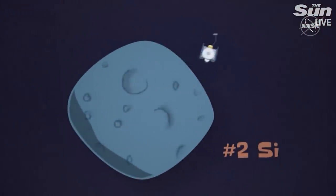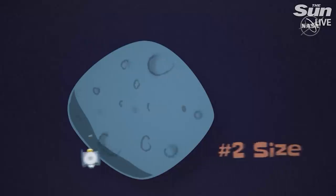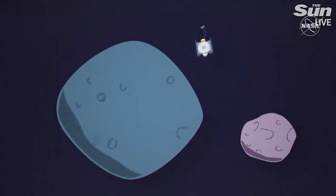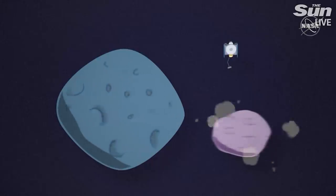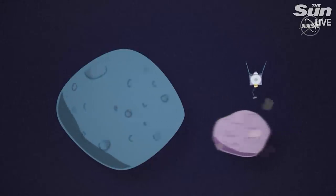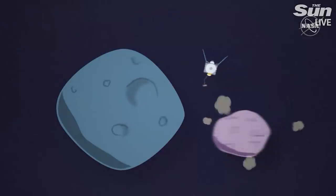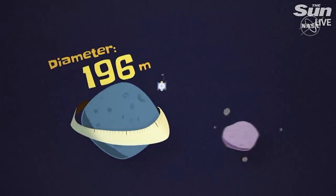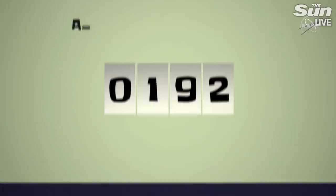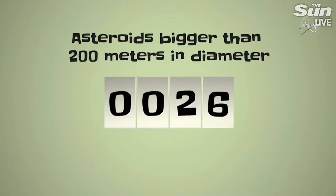From there, the size of the asteroid became a factor. Bigger meant better in this case, because asteroids with smaller diameters rotate faster, and material on their surface is more easily ejected, not ideal conditions for safely grabbing a sample. So, mission scientists wanted the target to have a diameter larger than 200 meters. That brought the candidates down from 192 to 26.